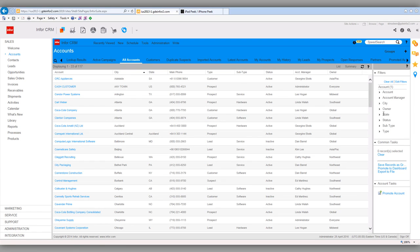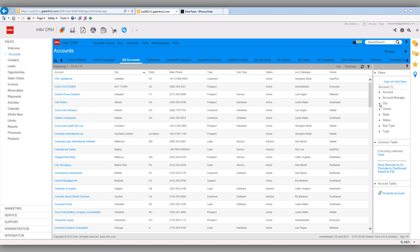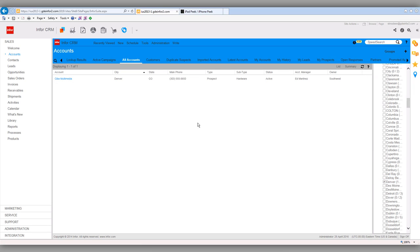But I'm also going to do a secondary sort. I want to see all my accounts that start with C that are in Denver. So I'm going to look at city. And from there, I can see I've got Denver right here. Boom. I don't have to refresh or anything. It automatically refreshes for me. And it looks like I've got just one account in Denver. It starts with C.